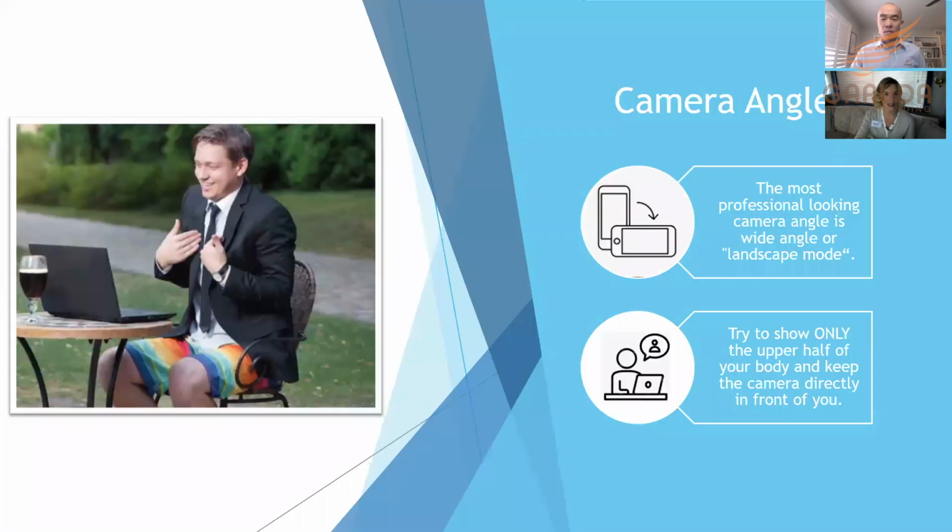Next up, I have the camera angle. One thing that I think is really important when you're doing a presentation is that you're just showing the upper half of your body. It's just a lot more professional that way. Also, have it in landscape mode versus portrait mode. If you're on the iPad or on the camera, you want that to be in landscape mode, so the pictures all look consistent when you're looking at the grid view, and everybody looks nice and the same.